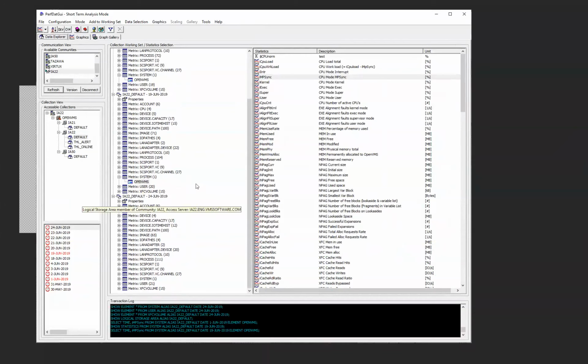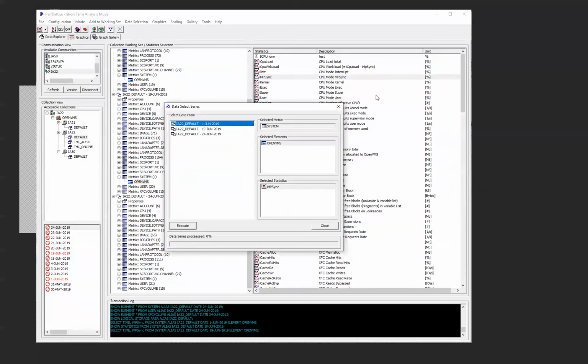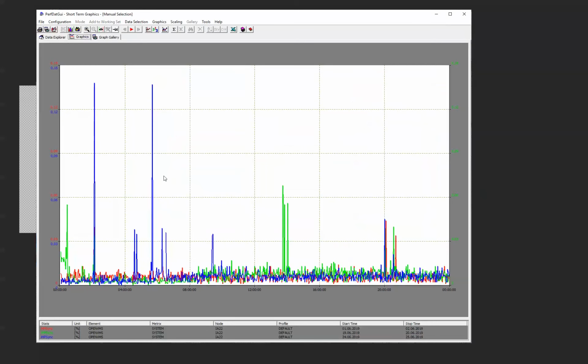So what you can do is you can again click on OpenVMS and the element you want to get displayed, do a right click, but now we want to create a new graph, not from the current selection, but from a series of data collections. And what you will see is the 3 days I just loaded in my working set, and I can freely define which collection should be included. So I selected all 3 of them. I click execute, and I get a nice looking picture with all the 3 graphs combined in one graphic without having to manually select them.